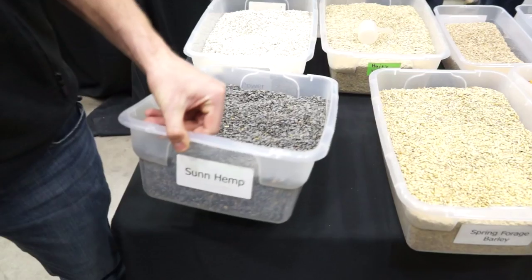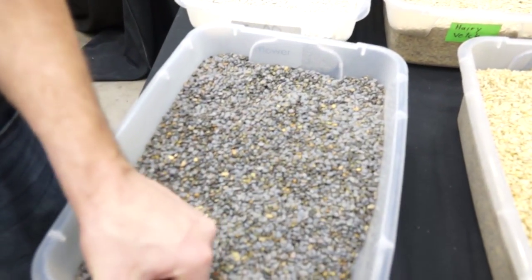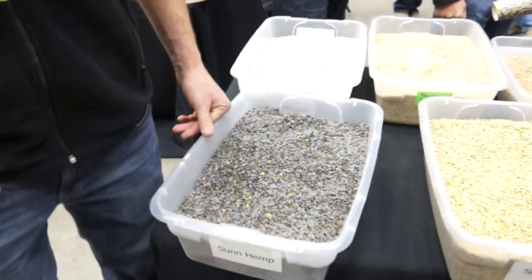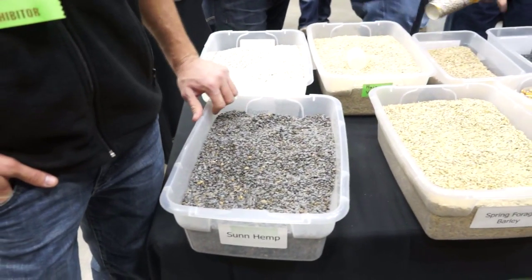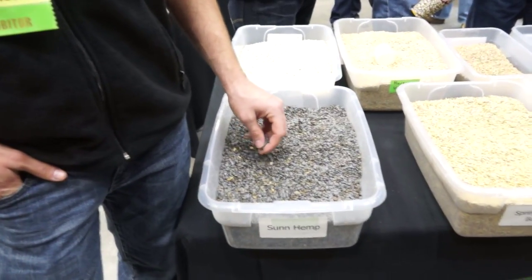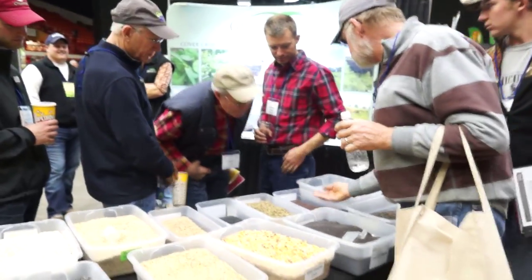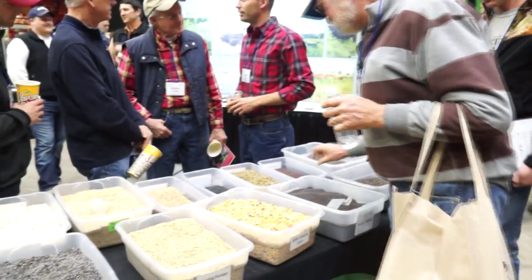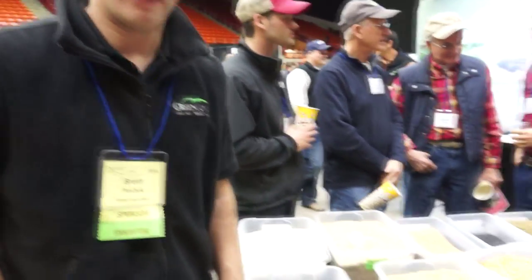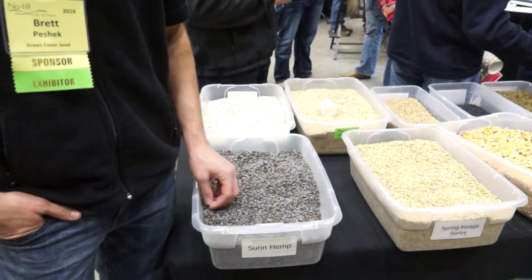And then sun hemp. Sun hemp is originally from Africa or India. So what does it do? It's a legume. It's a high-producing legume. And then it also has grazing qualities as well.